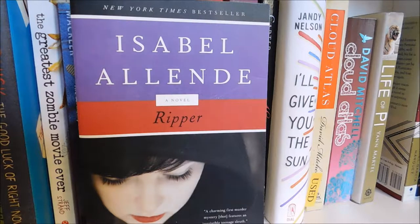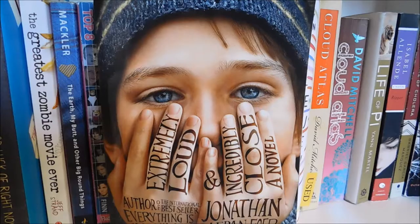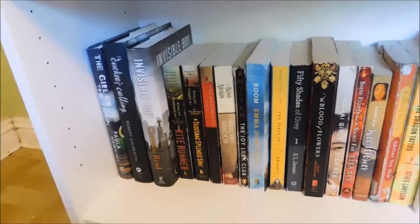Ripper by Isabel Allende. Love in the Time of Cholera by Gabriel Garcia Marquez. Gone Girl by Gillian Flynn. Extremely Loud and Incredibly Close by Jonathan Safran Foer. Now I've got to hold the camera because this is too low for my tripod.